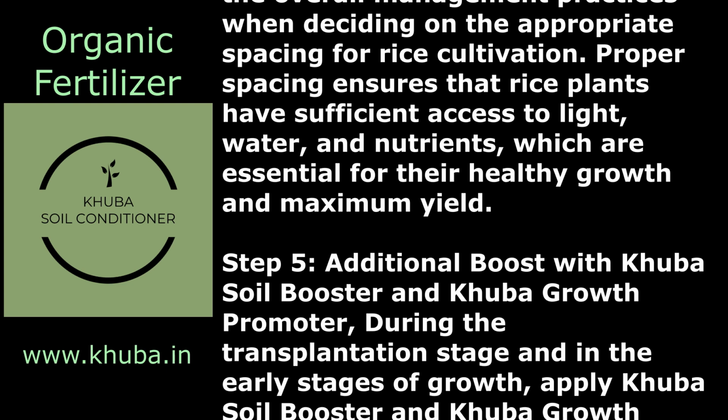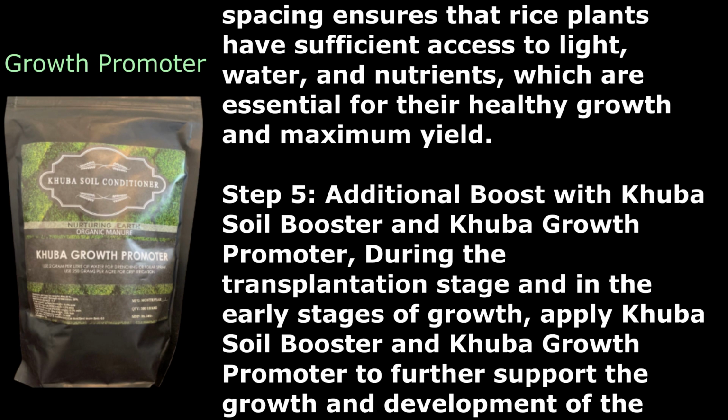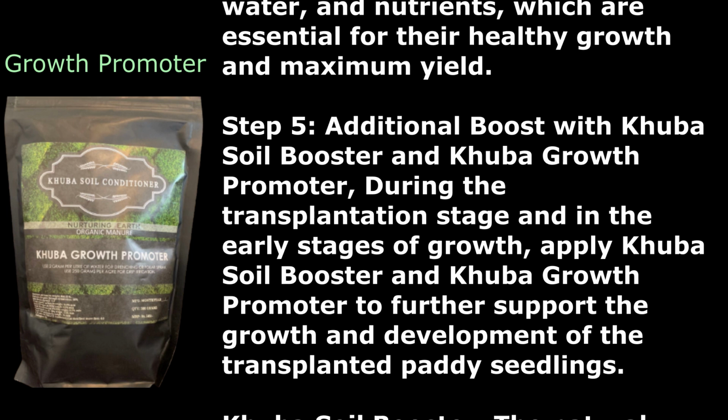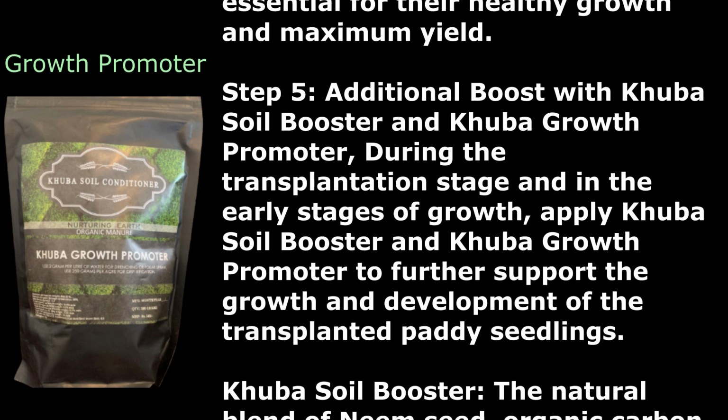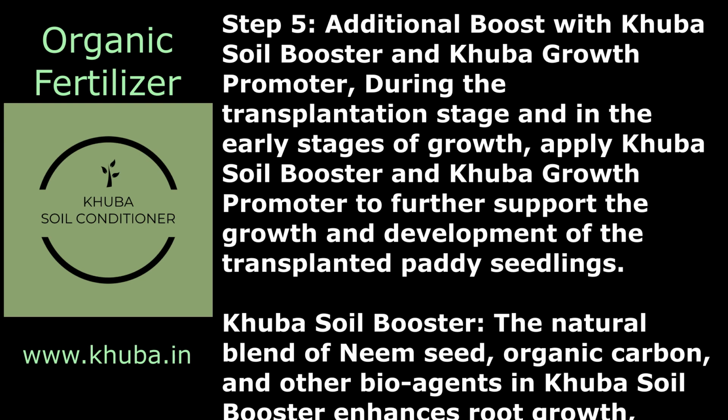Step 5. Additional boost with Khuba Soil Booster and Khuba Growth Promoter. During the transplantation stage and in the early stages of growth, apply Khuba Soil Booster and Khuba Growth Promoter to further support the growth and development of the transplanted paddy seedlings.